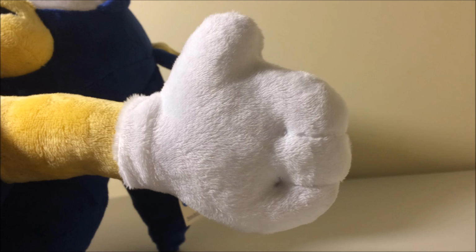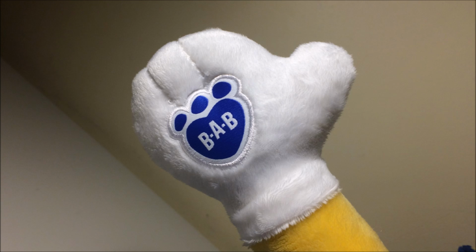Sonic's hands look pretty basic, until you realize that he only has 4 fingers. Huh. I'm gonna assume this goes to the Build-A-Bear style. One of his hands has a Build-A-Bear symbol on it, showing that this is indeed a Bab Sonic. His legs, like I said, are very short and stocky. They look unlike any found on Sonic plushes in recent memory.